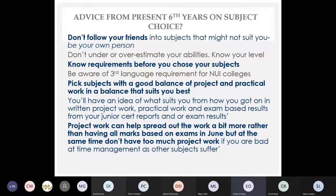Know the requirements before you choose your subjects. So be aware of third language requirements for NUI colleges, etc. And I'm going to show you an app that can help you know which colleges require it. And I'll also show where in your journal that information is also.